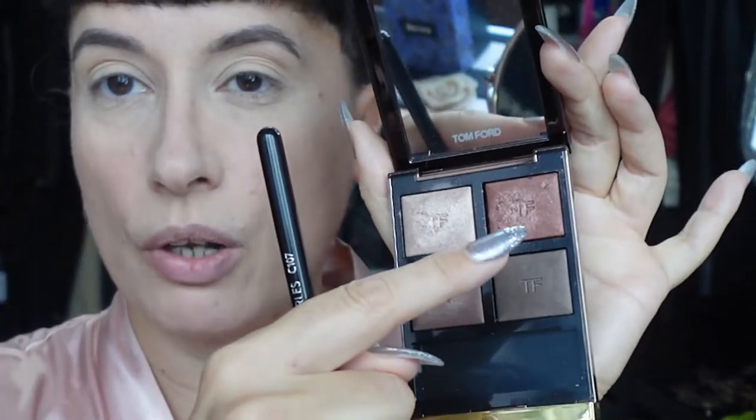So I'm going to do, let me just think what I'm going to do. I didn't think about a specific eye look today. I'm just going to do what I usually like to do, which is to apply this bronzy, reddish shade on the eyelid. Then a little bit of darker here on the corner and just a little bit of a highlighter in the inner corner and a little bit under the brow bone. So that's what I'm going to do, just a little bit.